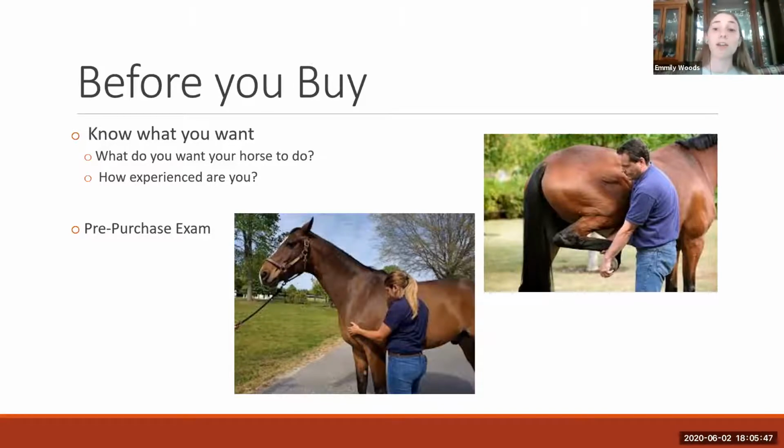hoof testers on. They're going to flex the horse and basically just see. They're going to catch some things that, especially if you haven't bought a horse before, can be a little harder to catch. So signs of previous injury, signs of mild lamenesses, and then you're going to have a much better idea of whether this horse is going to be able to do the job that you're buying it to do.